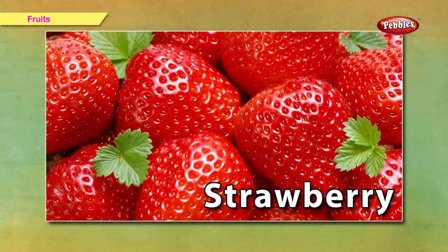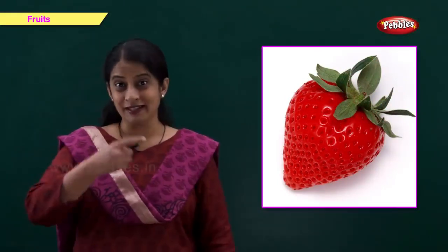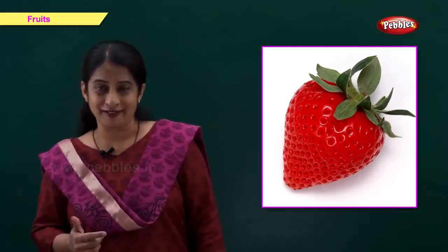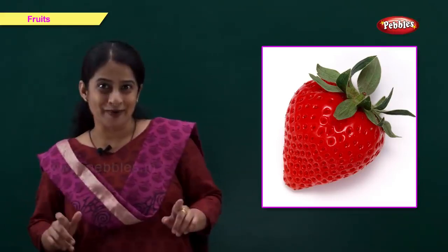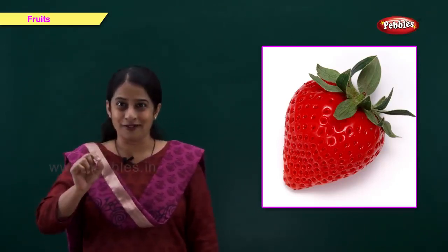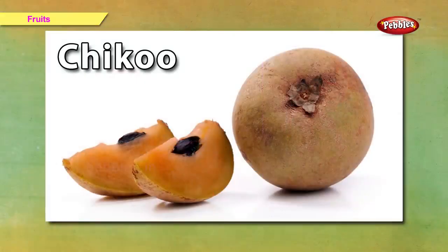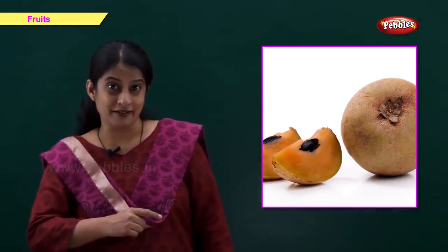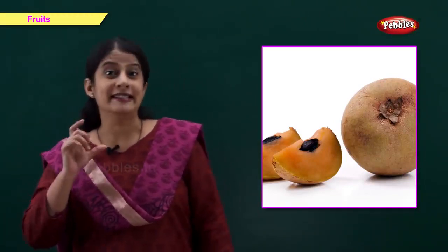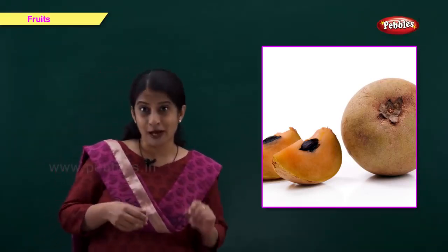Strawberry. This is a strawberry. S for strawberry. Strawberry is red in color with tiny yellow dots. Strawberry is very tasty. Chiku. This is a chiku. C for chiku. It is sweet and brown in color.